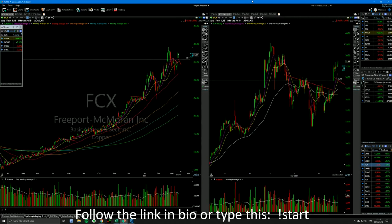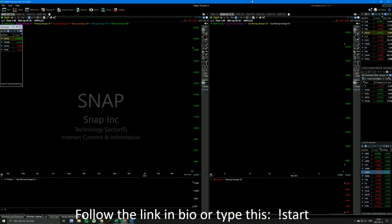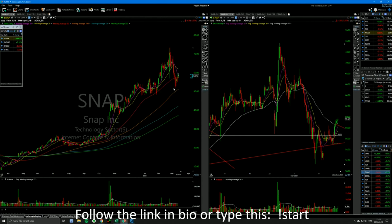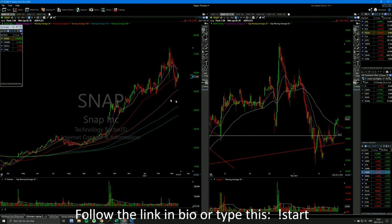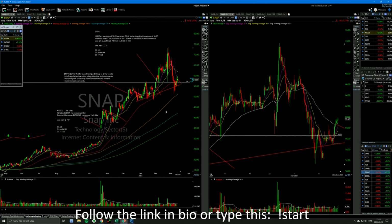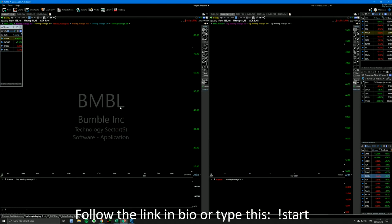Uber is holding up nicely. FCX I bought, holding up nicely. This one is still flagging. Snapchat I bought. It undercut the 50-day again, started building higher lows, and has this little breakout candle. Still holding the uptrend, relentlessly building. This was one of the strongest large cap stocks coming into the correction, so it's been showing big strength this whole time.